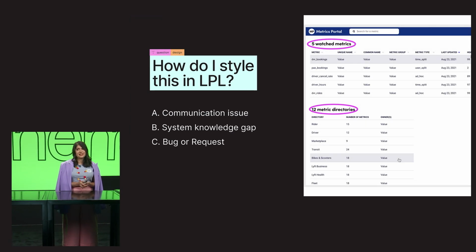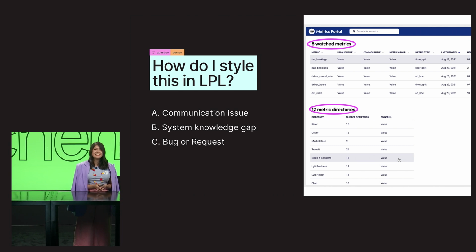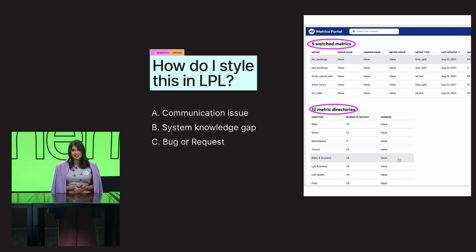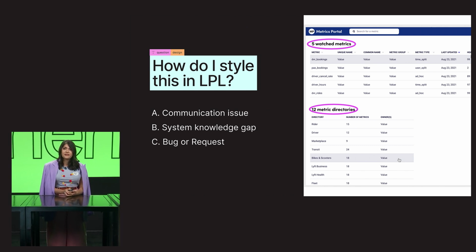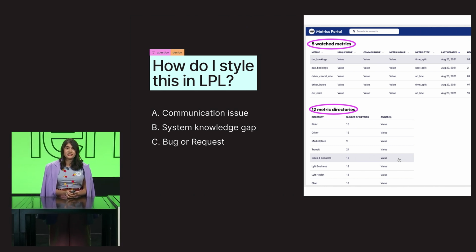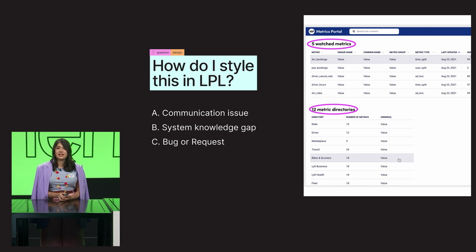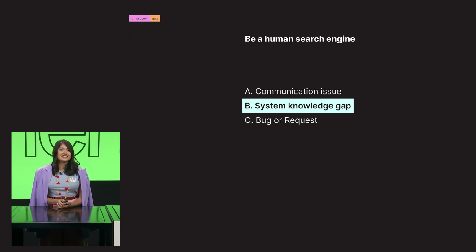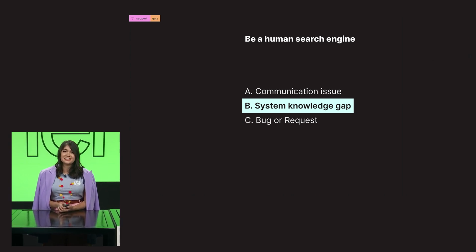Let's see another example. A designer asked us, "Hi LPL Design, I'm designing a simple UI with a main title and some content underneath. Do we have any guidance on what type style I should be using for the title and any of this other circled text here?" You guessed it. This is a classic example of B, a system knowledge gap.